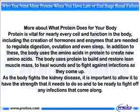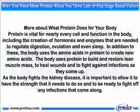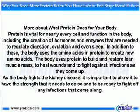More about what protein does for your body. Protein is vital for nearly every cell and function in the body, including the creation of hormones and enzymes that are needed to regulate digestion, ovulation and even sleep. In addition to these, the body uses the amino acids in protein to create new amino acids. The body uses protein to build and restore lean muscle mass, to heal wounds and to fight against infections as they come up. As the body fights the kidney disease, it is important to allow it to have the strength that it needs to do so and to be ready to fight off any infections that come along.